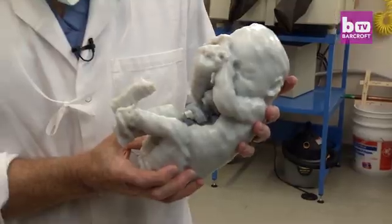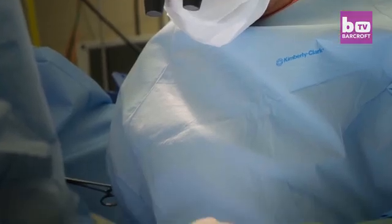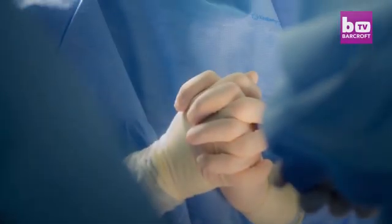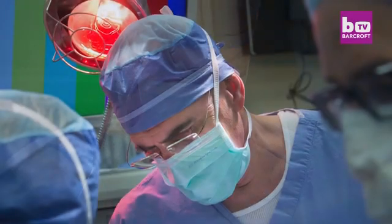Kieran was born in an emergency C-section with a team of 60 doctors gathered to stabilize her. Due to the acute nature of her condition, there was a high chance that she might not survive the operation at all.